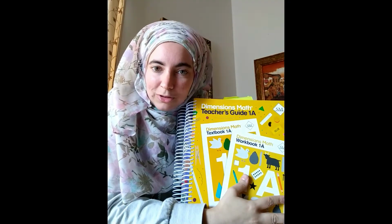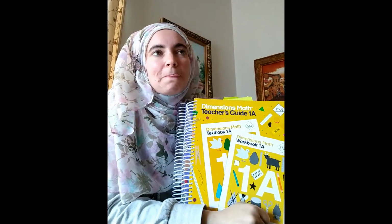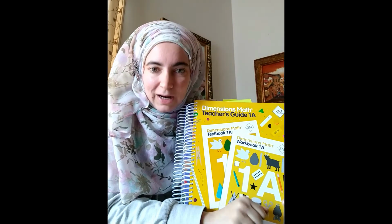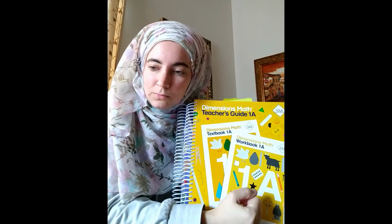So there are a couple options. First of all, if you're going to go the Singapore math route, it's super famous. It's all about abstract thinking. It's got a lot of word problems, and kids become more math savvy, not fact savvy, if that makes sense, when they are able to use this.